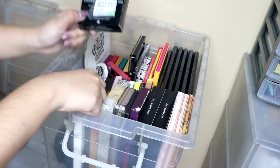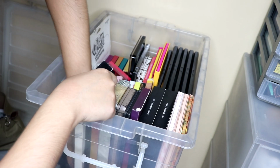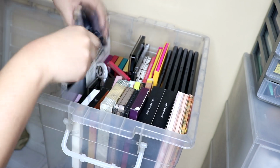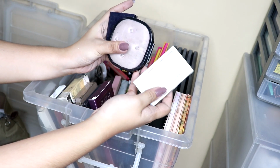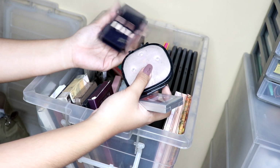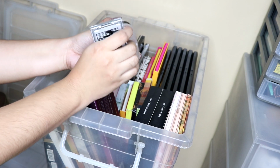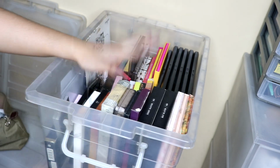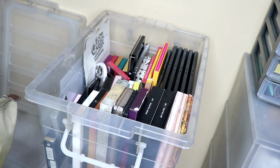And then lastly, I have here a Chanel eyeshadow quad. And then meron din ako dito yung ginamit ko sa full face of expired makeup ko, si Estee Lauder na quad. And then, etong si MAC Cosmetics Holiday Collection na eyeshadow palette. So, those are the things na meron dito sa Durabox na to.